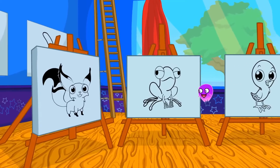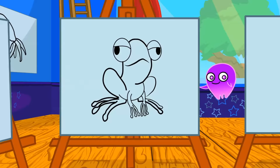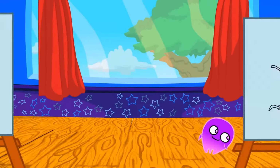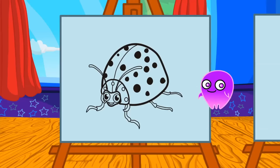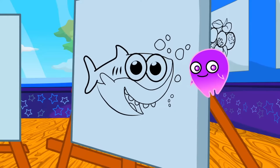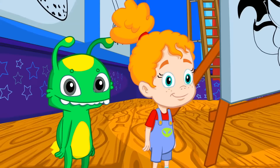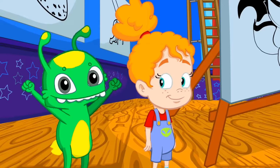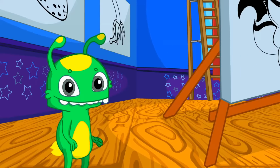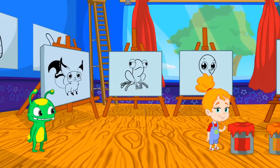We also have six drawings of animals. Fox, frog, chicken, ladybug, flamingo, and shark, like baby shark. Animals are so cool. Do you know the color of each animal? Groovy, transform into a brush and help Phoebe paint the drawings with the right color.